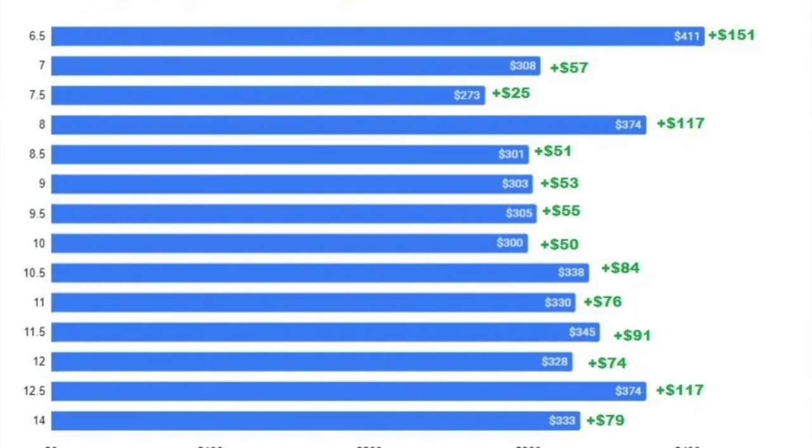So basically, what's the story? The larger sizes are definitely going to go for more money. So if you want to capitalize on this, get anything with 11 and above.